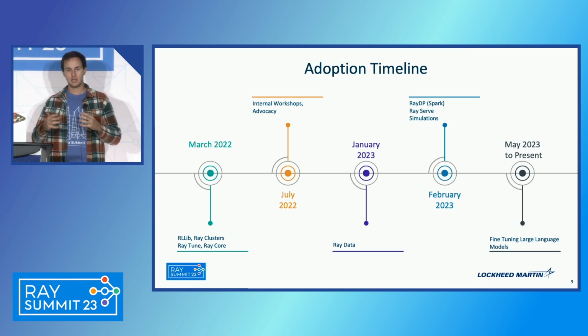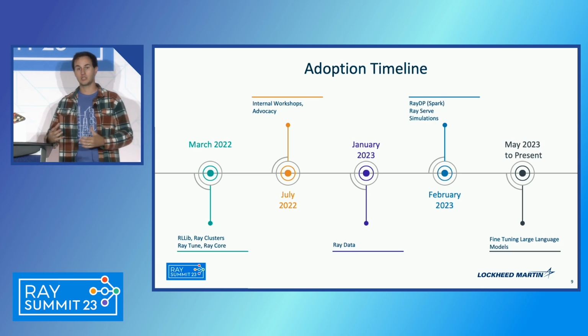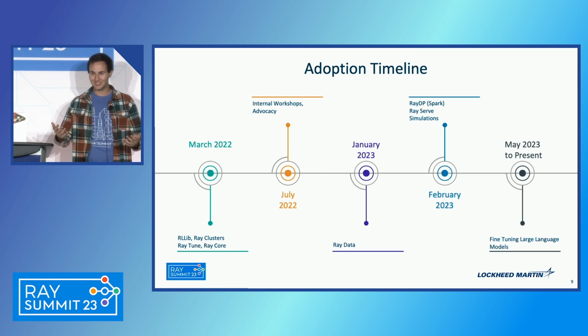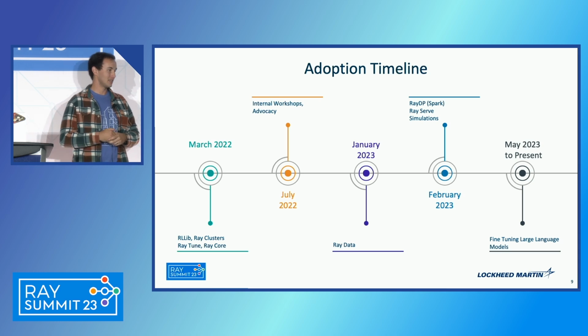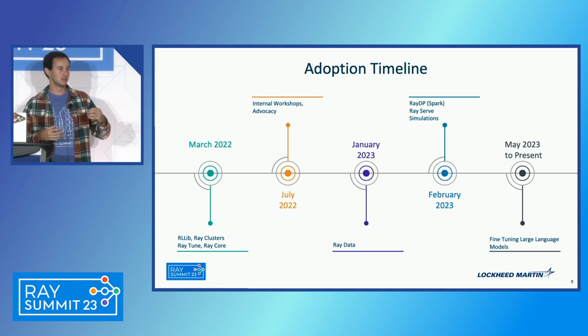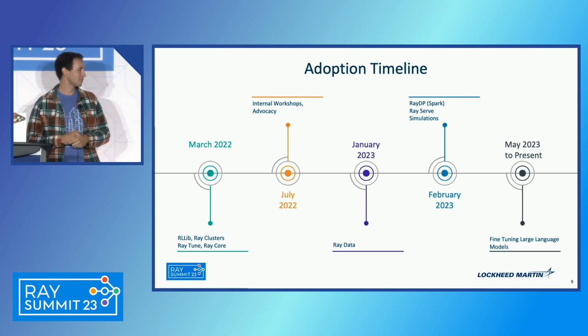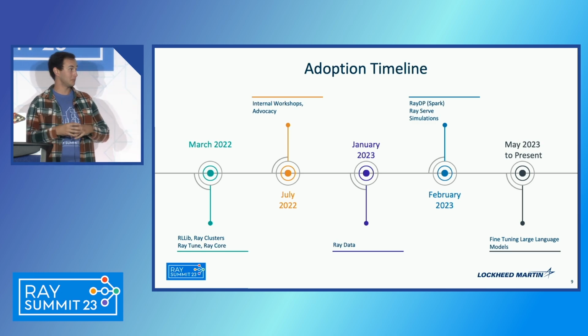So initially at Lockheed Martin, we had this technological stack, and we needed a tool to do reinforcement learning. So we thought, okay, RLlib, it's a really good library. It allows us to do reinforcement learning at scale, and we can even integrate it with different environments or simulations down the line.